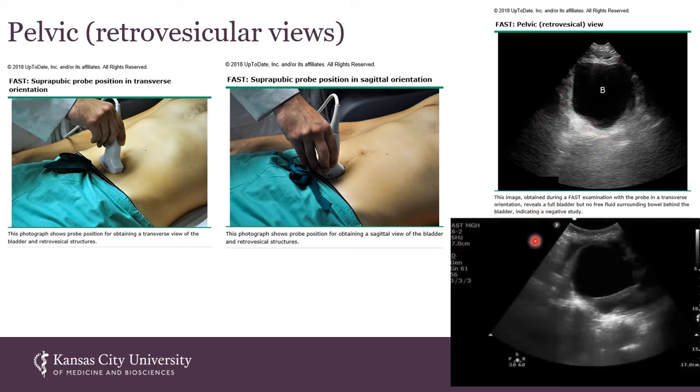But for trauma, we're wanting to look for fluid around the bladder, and here is a positive FAST scan. So here's the bladder here, and you see this black outside of the bladder, and for ultrasound, black is fluid, and so that's fluid outside of the bladder, and in the circumstance of trauma, that's most likely blood.